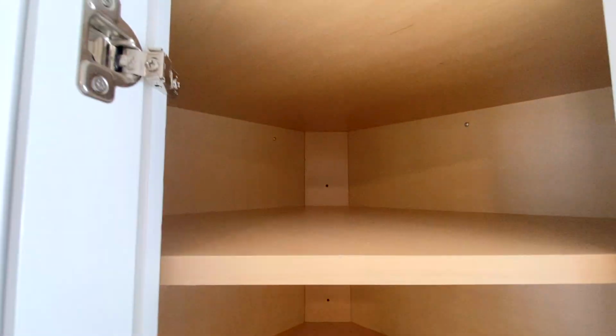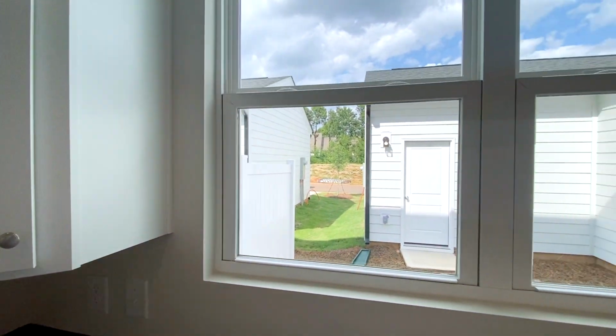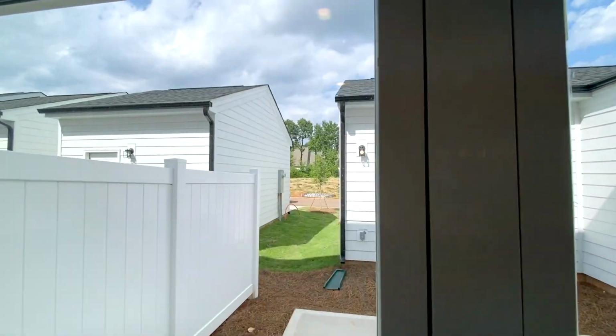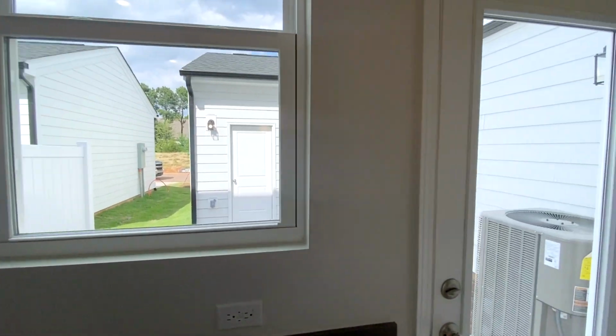Check that out. You could put all sorts of spices and whatever else in there. Good storage in there. And of course you've got a window looking out into your little backyard, your little courtyard. And actually, you know what?